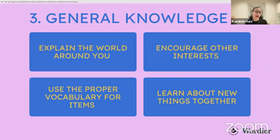Talking about crockery at home, that was a word that most of my students were unfamiliar with the other day. So see if you can seize the opportunity to be specific about the vocab that you use, and that will help your child in turn. And then learn about new things together.